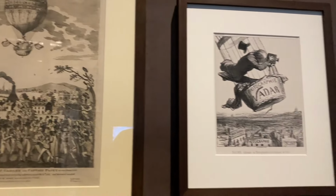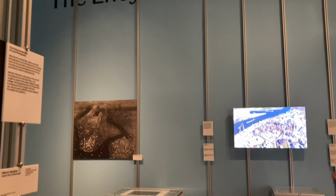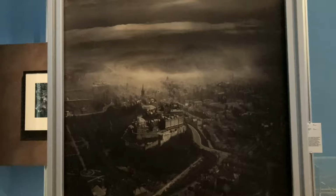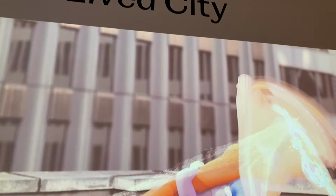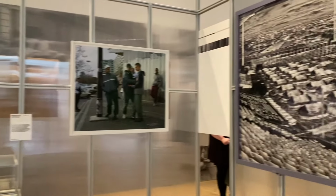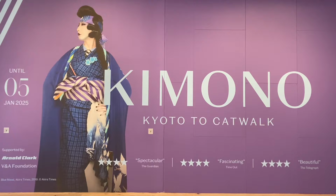Most of the galleries within the V&A are free. There is one gallery that they use for exhibitions that you have to pay to see, but that's only one gallery. All the rest you can walk in and out of and just enjoy what is on display. And this is the paid exhibition that was on while I was here. This is the kimono exhibition.